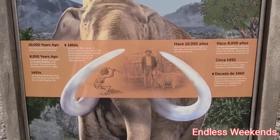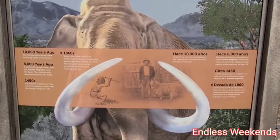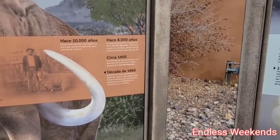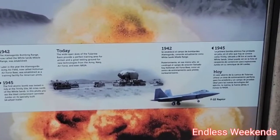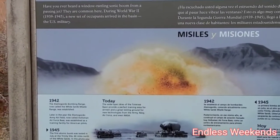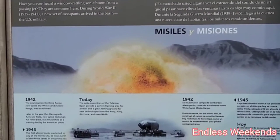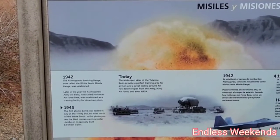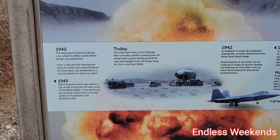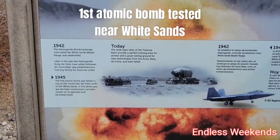Mammoths to ranchers. Humans have been coming here for more than 10,000 years. During World War II, a new set of occupants arrived in the basin, the U.S. military. Alamogordo bombing range, now called the White Sands Missile Range, was established. In 1945, the first atomic bomb was tested 60 miles north of where we are today.